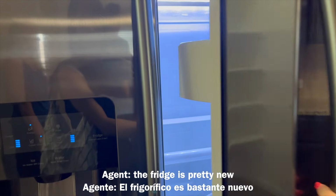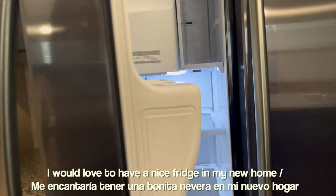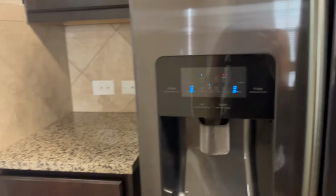Okay. And the fridge is pretty new. Yeah. Looks nice. Pretty good sign. Yeah.